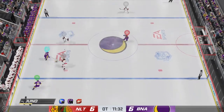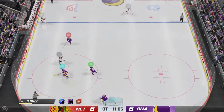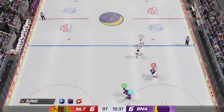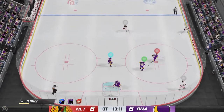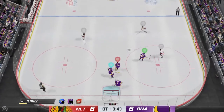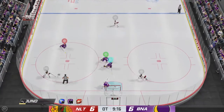Smart defensive play there. Taken along the wall by Rocha. Excellent stick work on the play. Chicago's ready to go on the attack. And that one's turned away. They're working really hard these days to make sure when they stop the puck, it doesn't stay in front of them. If they can't stop it and catch it, they want that puck in the corner.